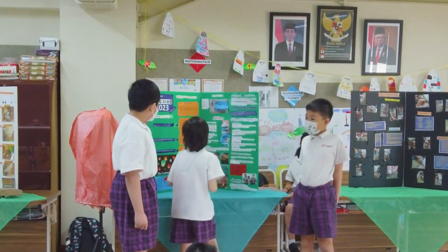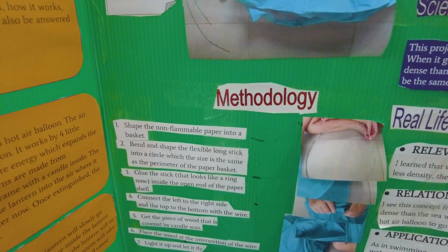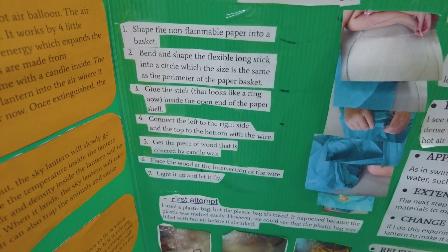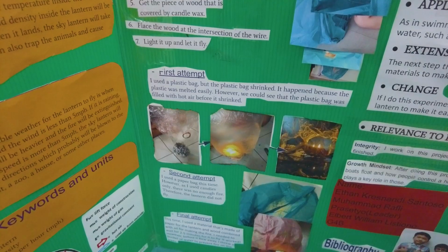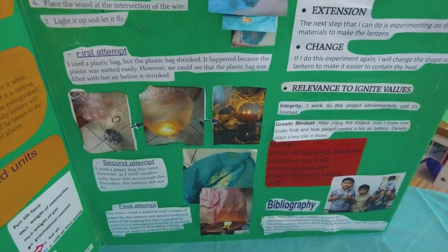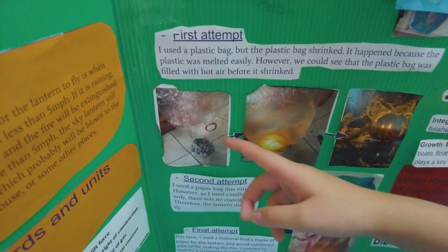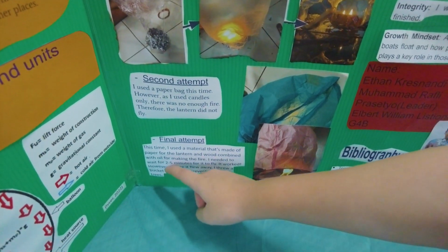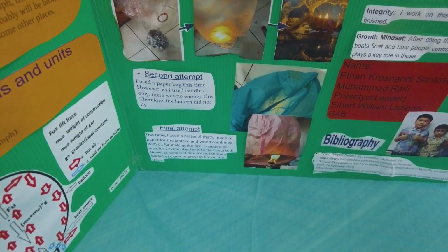For question 1, the answer is a sky lantern is a mini version of a hot air balloon. The sky lantern works like a real hot air balloon. It works by 4 little candles creating hot air that has more energy which expands the balloon, but less density. Sky lanterns are made from paper covered wire or a bamboo frame with a candle inside. The heat from the candle will carry the lantern into the air where it can float for miles, and as it gets lighter or extinguished, the lantern falls back to the ground.